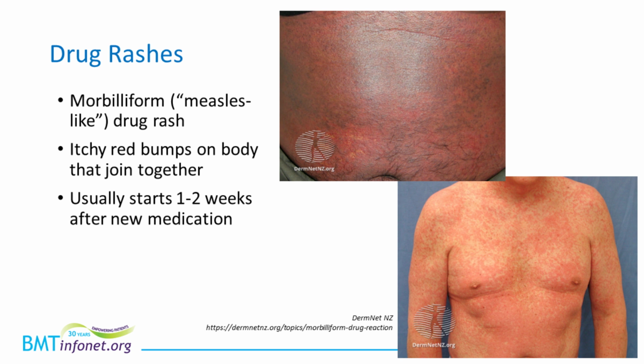Now, drug rashes, similar to infections, is something where we have the common things that we identify and treat very readily, and then we want to be aware of some of the symptoms that would be a sign of more serious drug rashes.